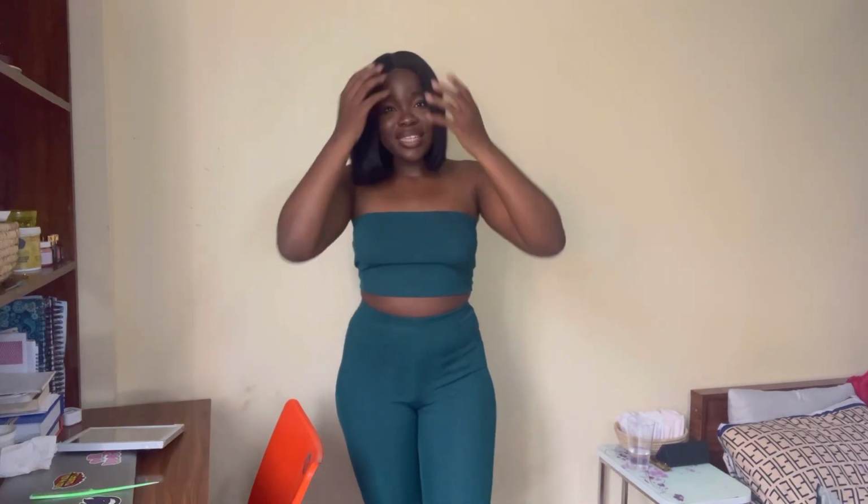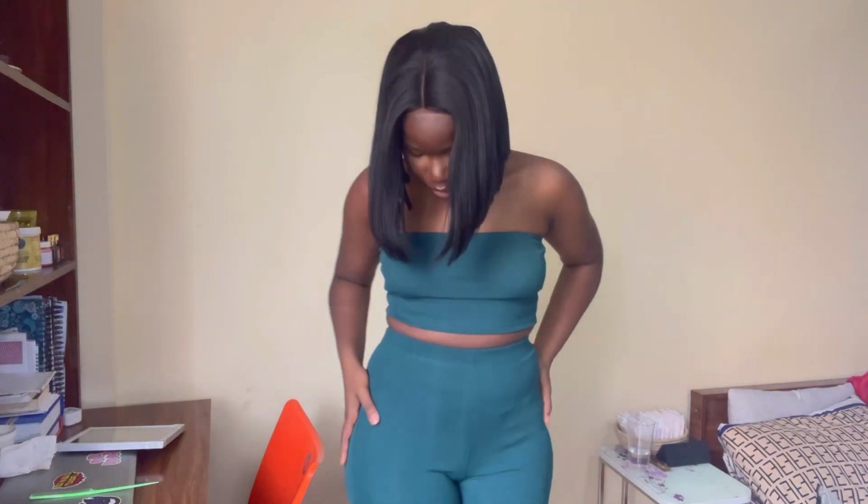I really like how it looks. In a country like Nigeria, I'll probably wear the same thing with a jacket, because adults do not know how to mind their business. They will come and start asking me basic questions. But aside from that, this looks so nice. The material doesn't feel cheap at all. It's not see-through in any way.